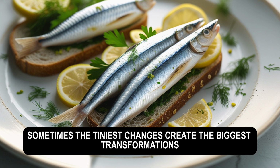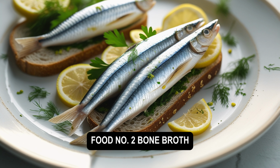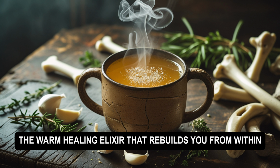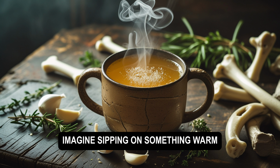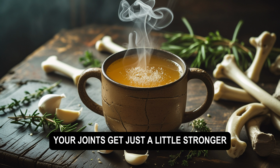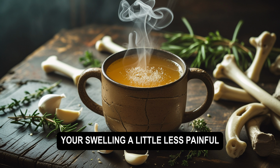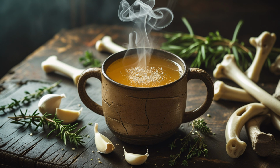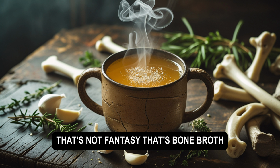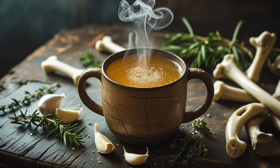Sometimes, the tiniest changes create the biggest transformations. Food number 2, bone broth, the warm, healing elixir that rebuilds you from within. Imagine sipping on something warm, soothing, and delicious, and with every swallow, your joints get just a little stronger, your swelling a little less painful, and your legs a little more stable. That's not fantasy. That's bone broth.